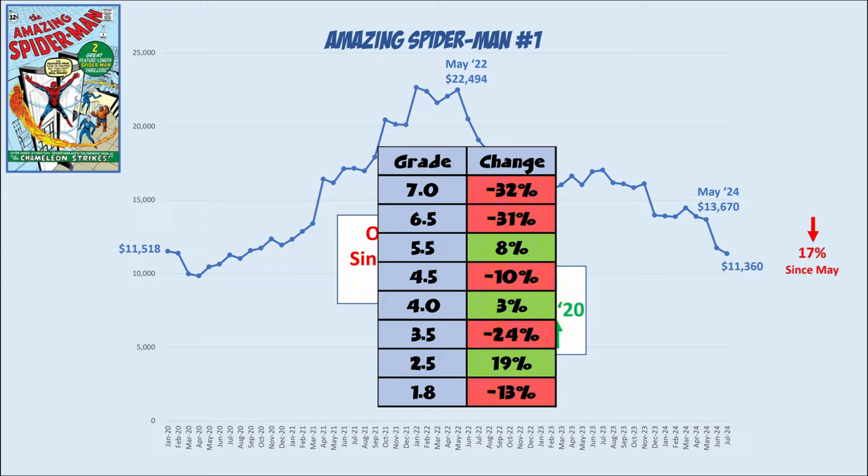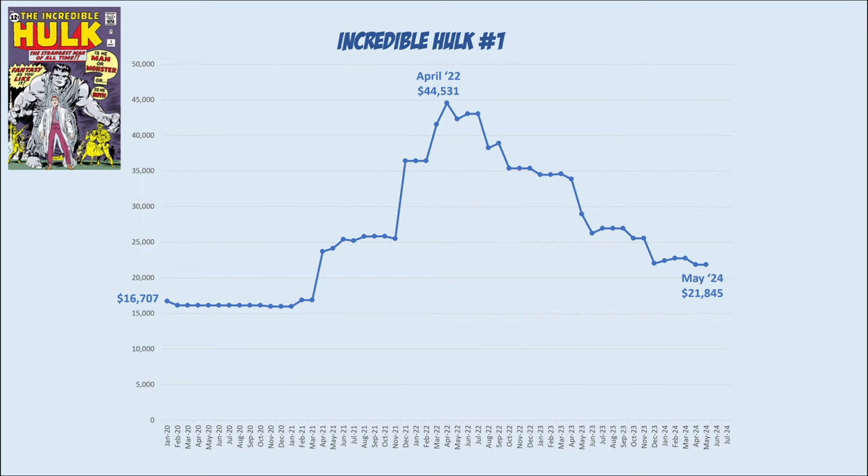All right, so I'm doing this with every book, showing you the price change, just because I think it's good to see the spread, right? Again, averages can be misleading. So that's ASM #1. Hulk #1, the rarest of the Marvel Silver Age books. On the CGC census count, it is the lowest by far. I think Fantastic Four #1 is the next rarest, so to speak. All right, but here's the trend, same trend that we'll see on all the books.